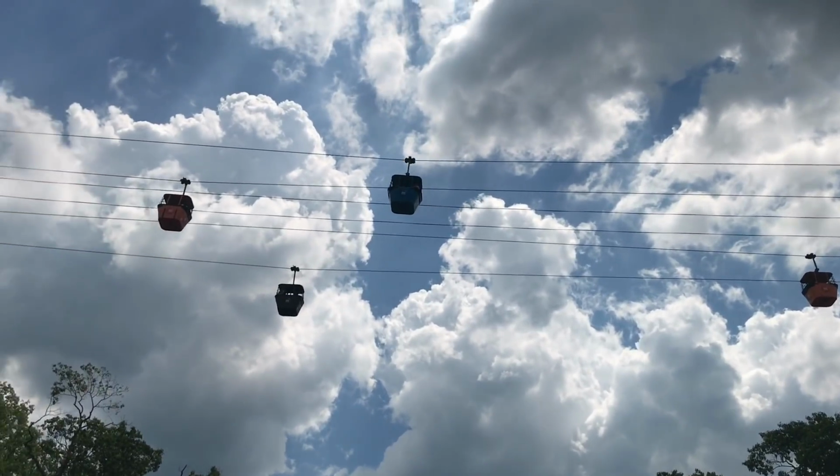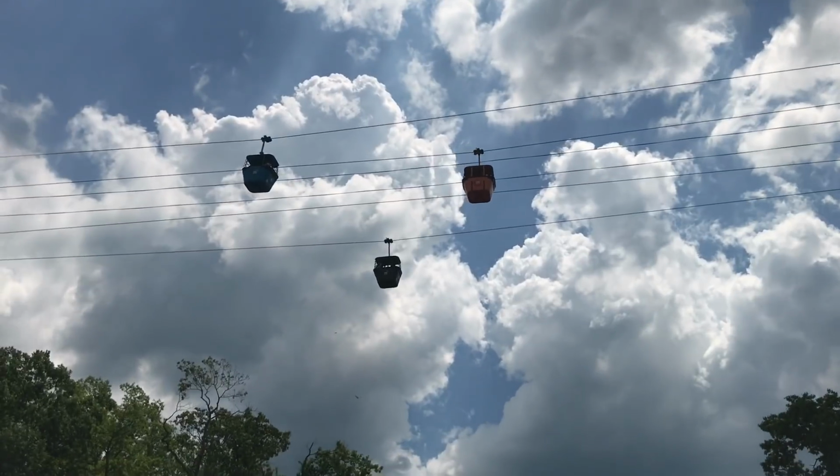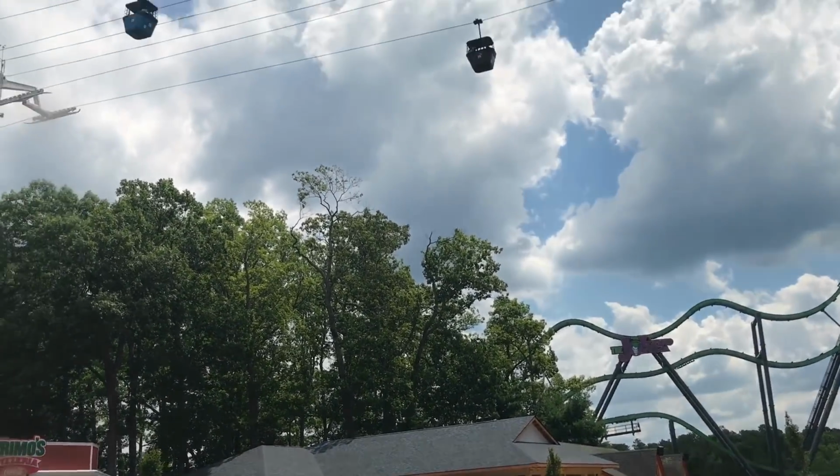Anyway, along with seagulls, it's also home to a skyway that's been completely unreliable lately. You guys can see one side's working just fine, but there's another side up there with people hanging out, just literally hanging out. It kind of sucks. I feel bad for those people.